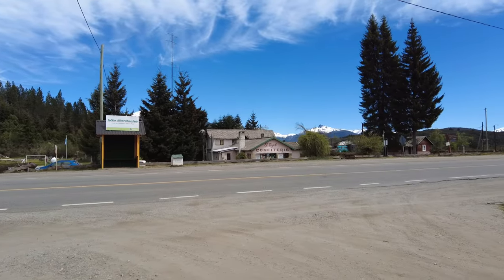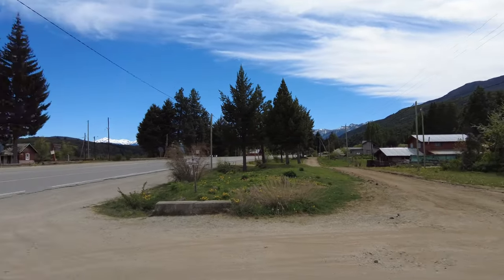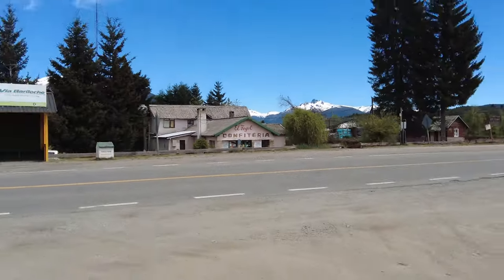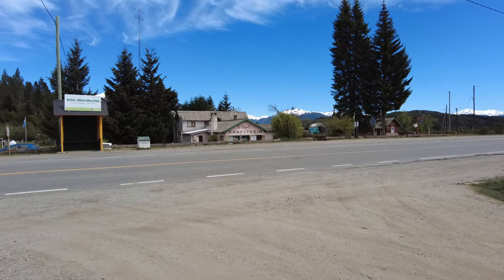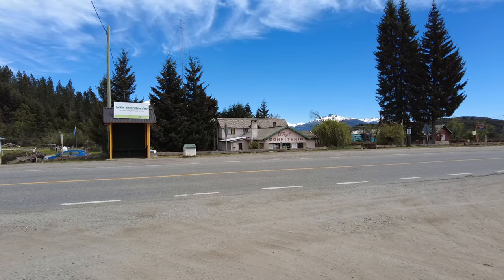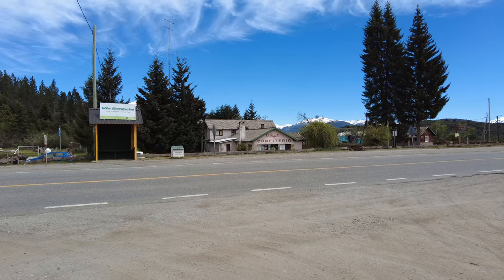But before I leave here in El Foyel, I don't know if you noticed this, but right across the way, there's a confiteria. And I want to get something sweet there. Confiteria is like, you know, cakes and pastries and possibly chocolate. So let's go across the road here and see what they have at the confiteria. Maybe we can get a little snack for the road.